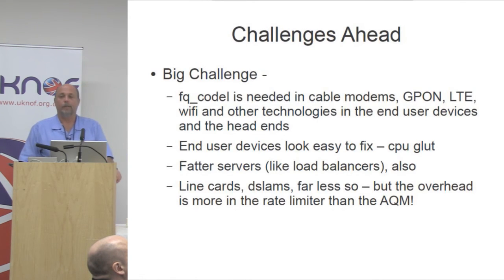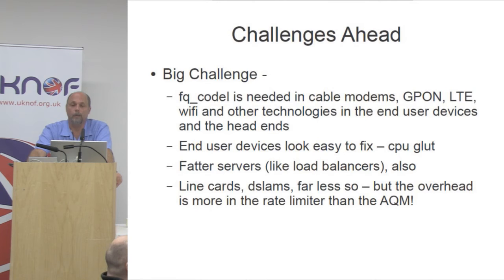The biggest challenge that we have is that although we've been able to retrofit these algorithms into a bunch of very open hardware, such as the stuff built around the Atheros chipsets, getting our fingers into the DSL modems and DSLAMs and CMTSs is a bit more difficult. So if you see this technology proving out, it would be helpful if you were to push your vendors to implement them in those as well, unless they already run Linux, in which case you just turn it on.